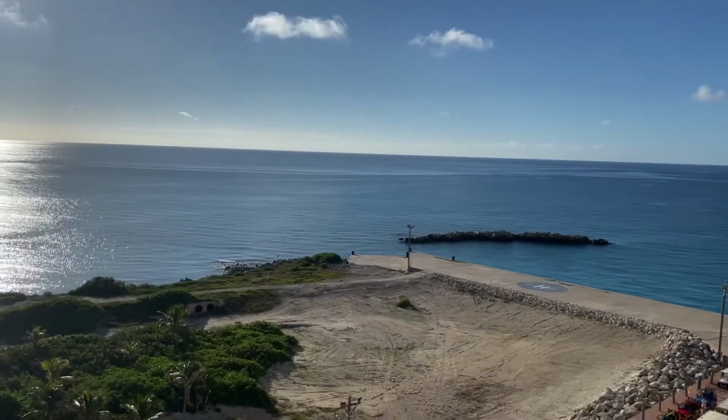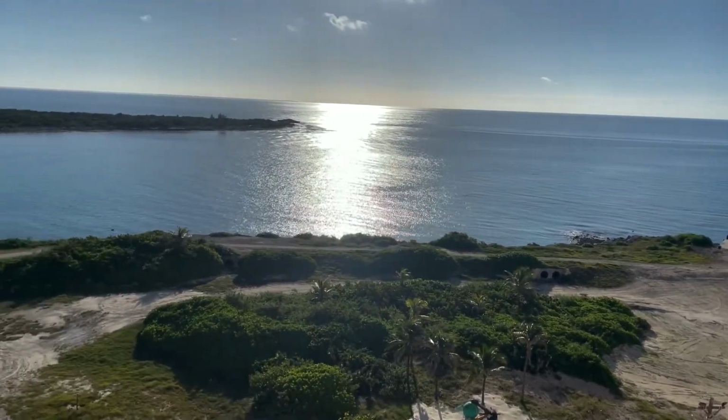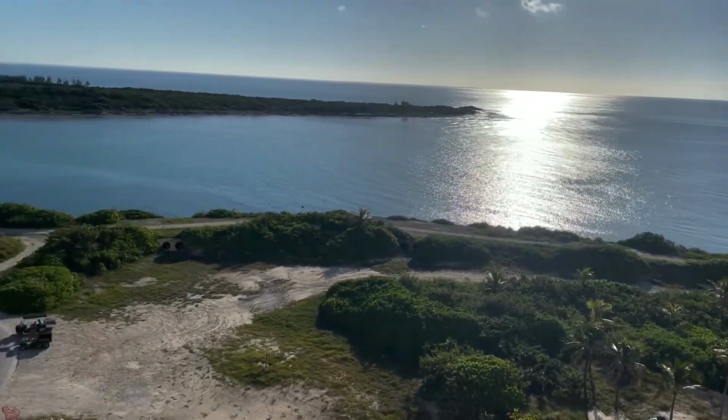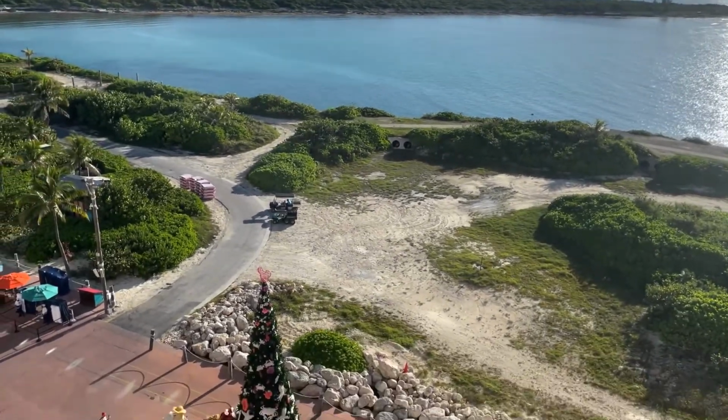And we are back talking about our third day here on the Disney Dream. And it was Castaway Cay Day, which is always a day we look forward to whenever we're on a Disney cruise. Packed with relaxation, plenty of sun, and a lot of fun.